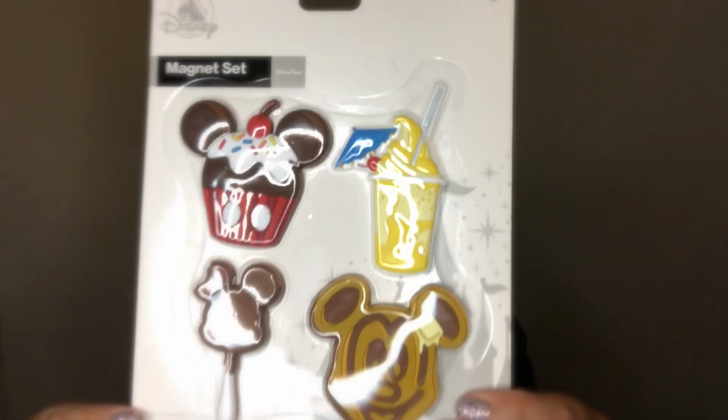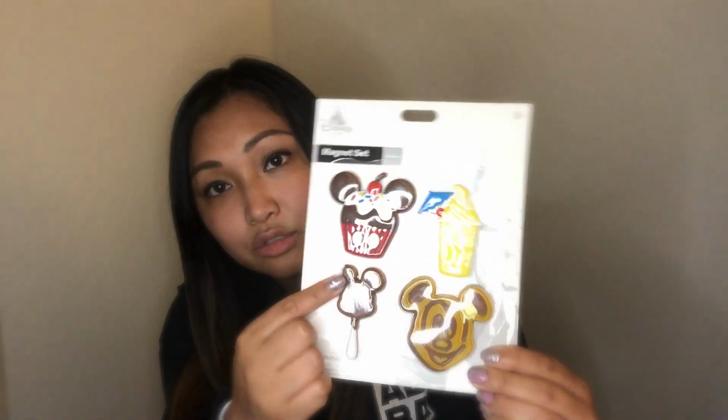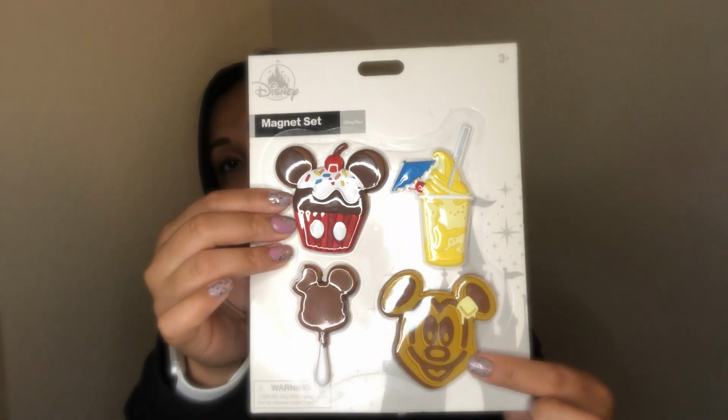These are some of the yummy snacks at Disneyland. I always definitely have a Mickey ice cream bar. Dole Whip will usually depend on our schedule, but we usually always have that. I don't think I've ever had the Mickey cupcake, but I'm sure it's delicious. And then of course, when we're staying at one of the resorts, having that Mickey waffle is very important. And so those are some fun treats. Do you have a favorite treat that you like at the parks? Comment down below. So that was the first package.